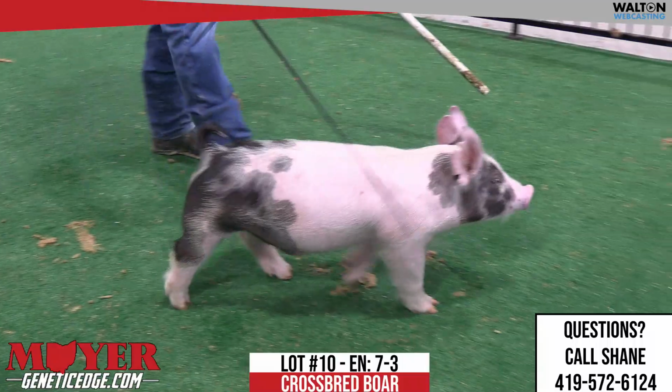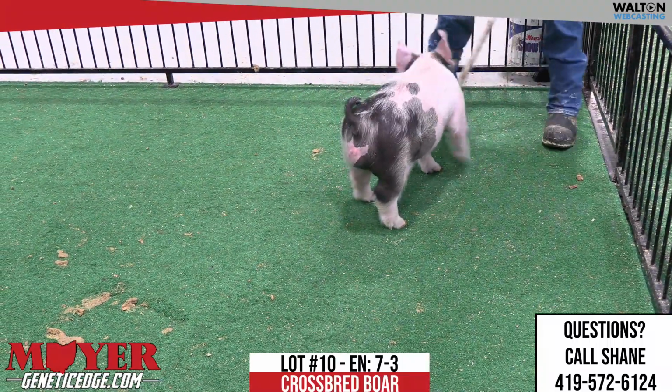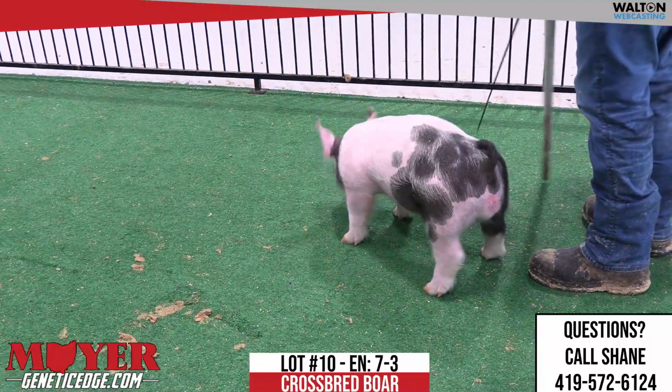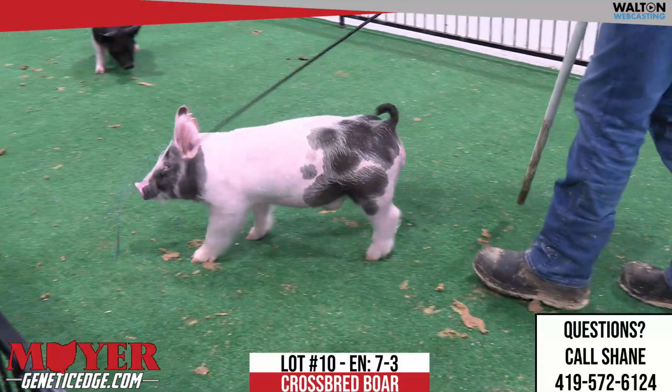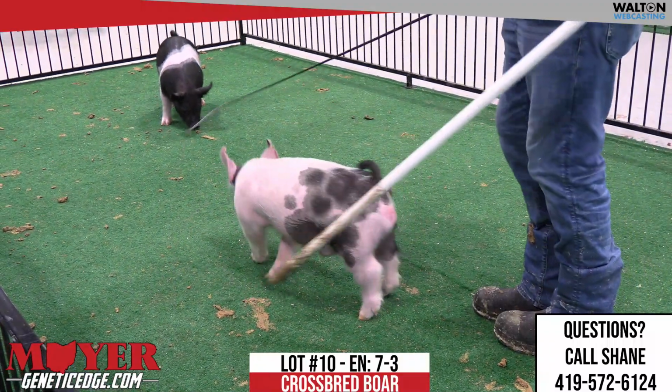You get right in behind that one. That one squares and is just as square at his hip and pins as it is at the surface, and takes a really good big long step from the side and pushes his hock behind him. I think that one's really good, and I think his safety is so good in him that when you buy him, you have some confidence that they're not going to do some weird things on you. I think that's a really good barrow.